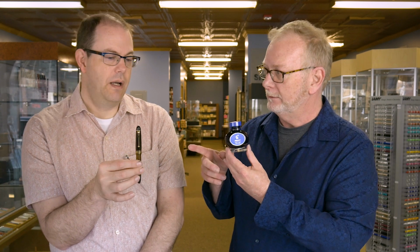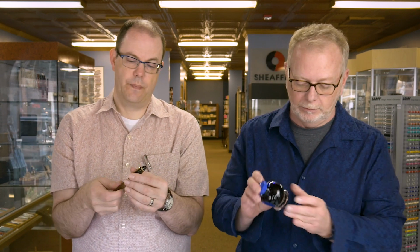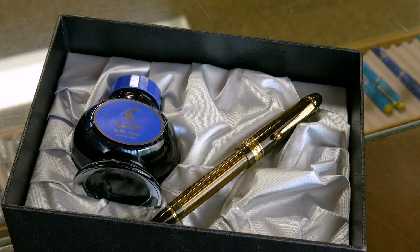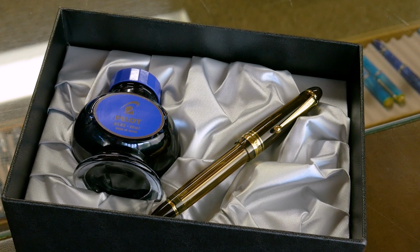Of course, we're talking about the Pilot Custom 823. This is the amber version. It's amber. It also comes in smoke with gold trim. It's not a piston filler. It has Pilot's number 15, larger nib. So it's nice, larger than the 74. Real nice looking. Single tone.